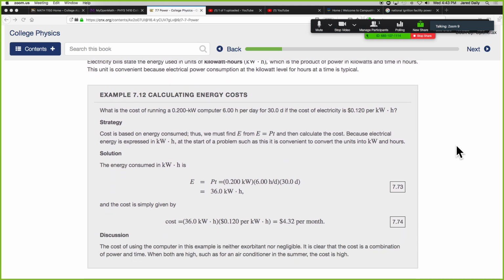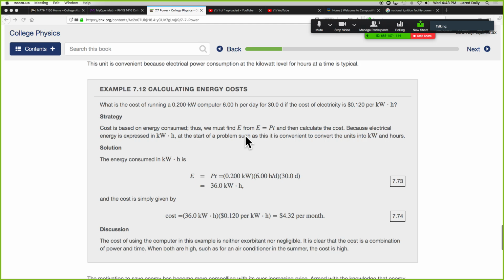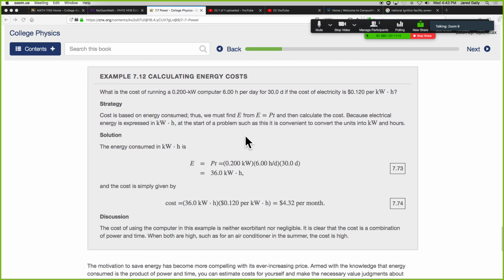So if energy equals power times time, you can take the power rating of something, like a 0.200 kilowatt computer, which would be 200 watts, and multiply it by the time that it's being used. If it's being used 6 hours per day for 30 days, then you take 6 hours times 30 days. Actually no, don't even convert it to seconds because they want it in hours.